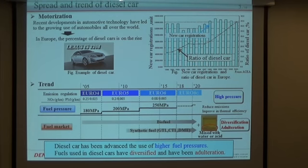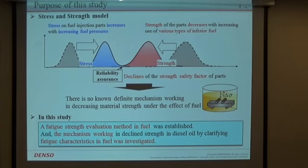Meanwhile, fuels used in diesel cars have diversified, including biofuel and synthetic fuel. Moreover, users in some regions have been seen to use inferior fuel containing soda and ash. There is evidence that the stress on fuel injection parts increases with increasing fuel pressures, and the strength of the parts decreases with increasing use of aforementioned various types of inferior fuel. Consequently, there are concerns about decline of the strength safety factor of parts resulting from these phenomena.